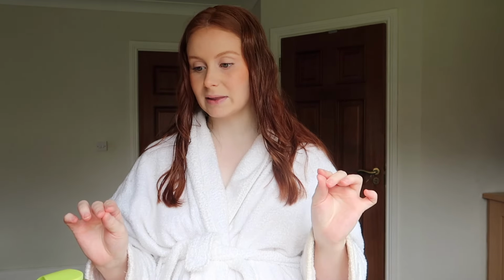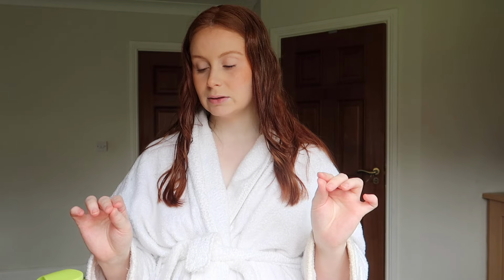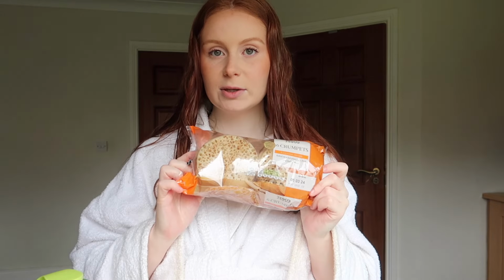Guys, I'm not joking you. The selection for Easter foods last year was so much better than this year. I don't know what's happened this year, but yeah. So I'm gonna pop two of these in the toaster and let's see what crumpets taste like because I've literally never had them.